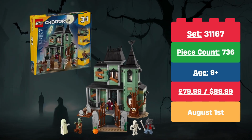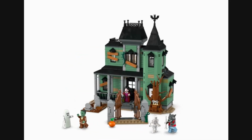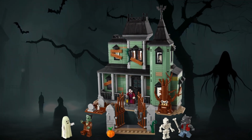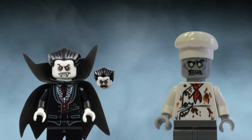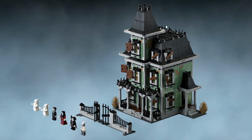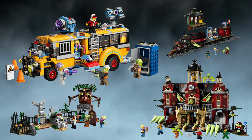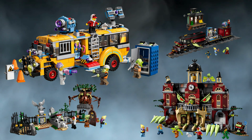It's not a licensed set, it's not a flagship, but it's a pretty good looking spooky set which is long overdue from LEGO in my opinion. And as we'll explore, it's possibly more important than it looks. So Monster Fighters in 2012 gave us classic horror: vampires, zombies, ghost trains, even a hearse, a vampire castle and much more, as well as a pretty decent looking haunted house. Hidden Side in 2019 brought ghosts to a modern city, haunted buses, schools, even AR apps to entertain the kids.